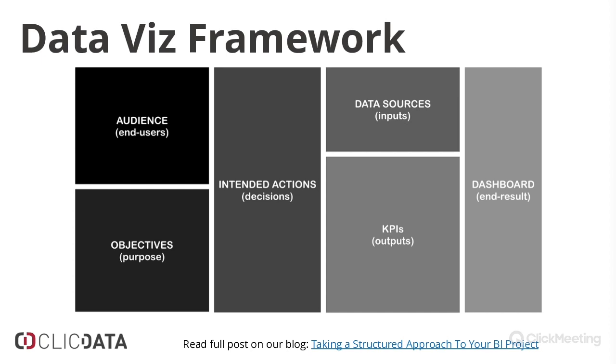So you're really trying to focus on a specific business problem and try to address that. And that's why we start with the audience, the decisions they're trying to make, and let's see which data would be useful for them to make those decisions. Based on the actions that you have identified, start determining which KPIs should be useful. Define the KPI as well.